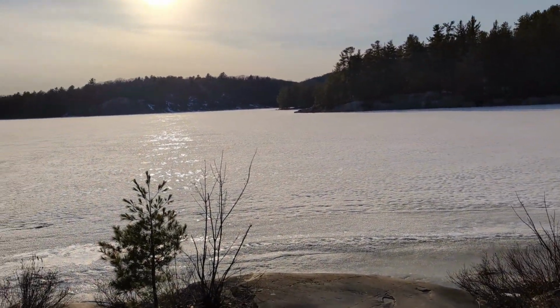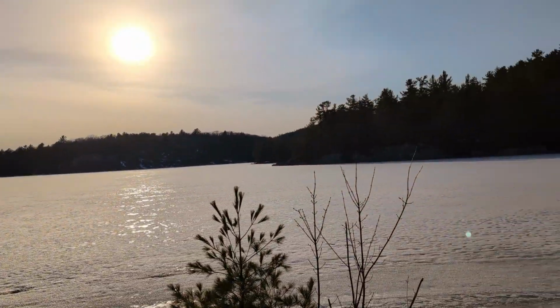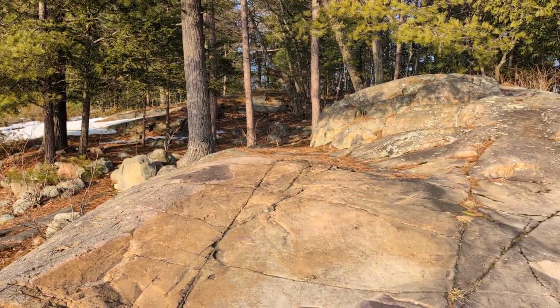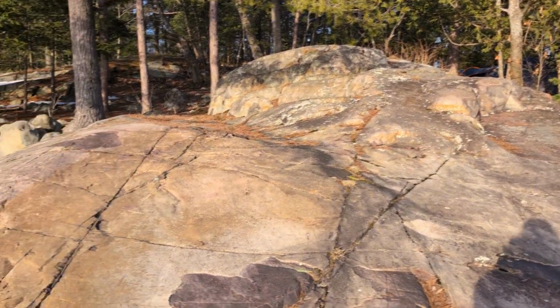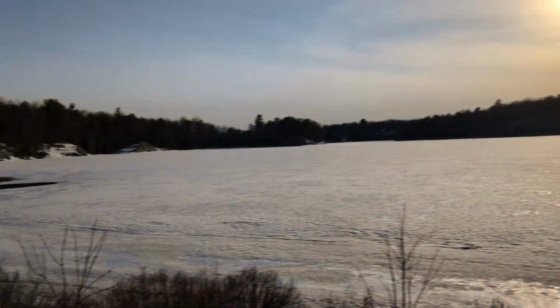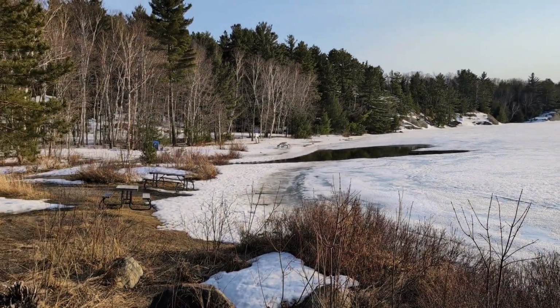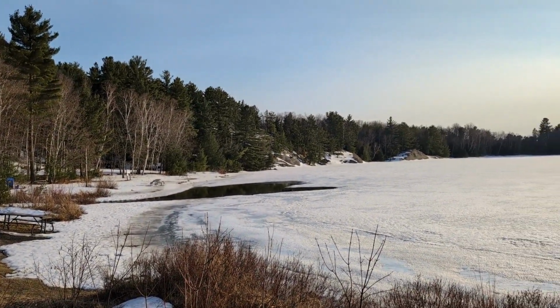If I go down here and look up, then you'll be able to see what I mean about all the space that we have to hang out. So turn around and there. So that's where we've been sitting, hanging out, and enjoying the quiet. Even though that's a beach right there, just listen. That's why I like camping at this time of year.